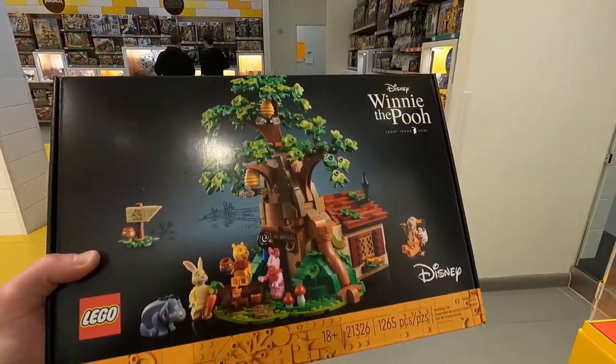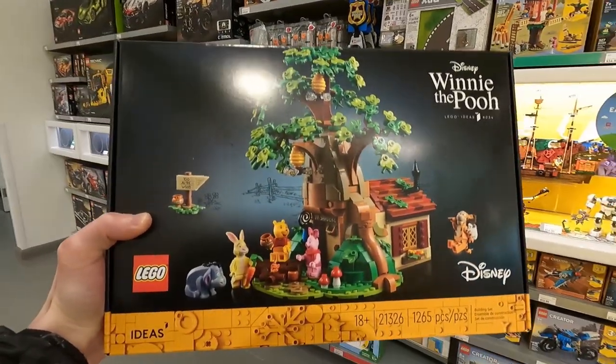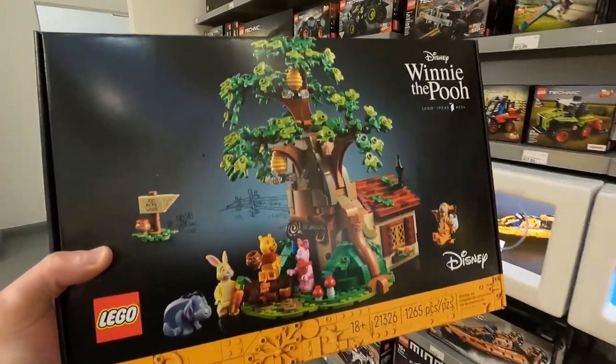But this is what we're here to get today. And this is the LEGO IDEAS Disney set, 18 plus, 21326, 1,265 pieces in the majestic, yeah, that's right, majestic black packaging.